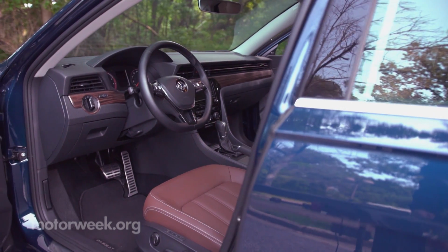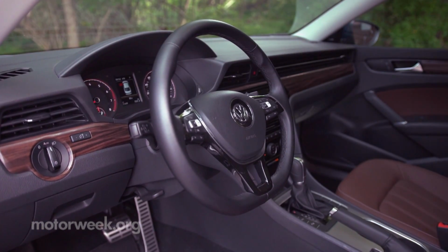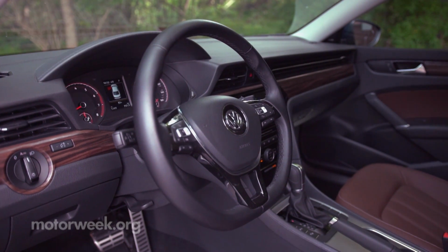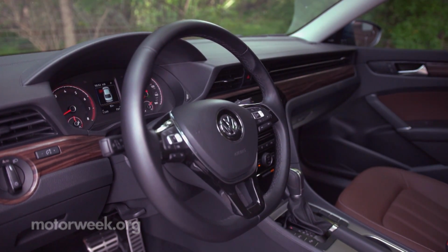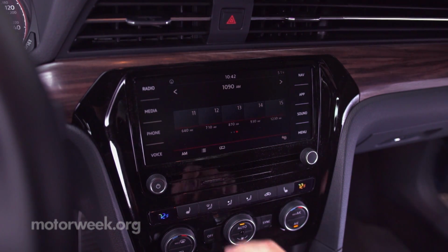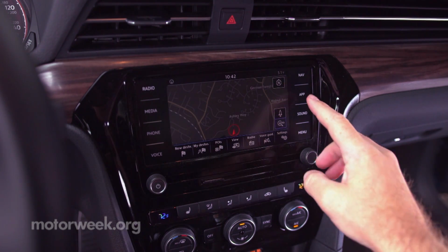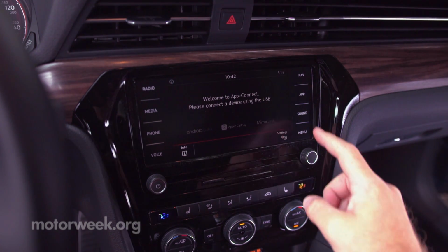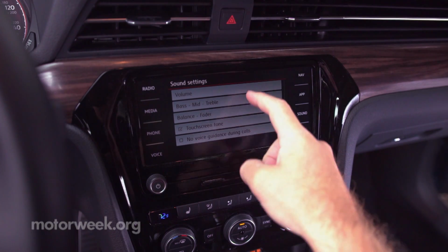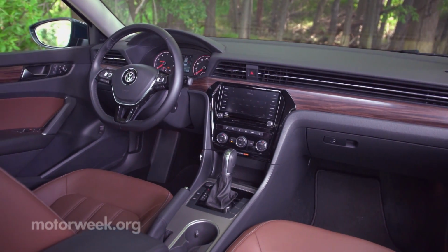Inside, an updated horizontal dash design lends an increasingly upscale feel, as well as showcasing a more modern-looking IP. The 6.3-inch Composition Media touchscreen for VW's MIB2 infotainment is smaller than many of its competitors, but its tablet-style operation is very logical. It's easy to read, responds quickly to inputs, and blends into the dash instead of dominating it.